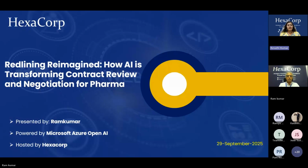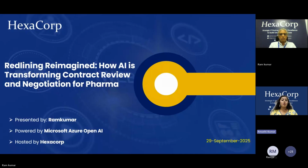So in this session, we'll discover how Legal Pro helps speed up contract review cycles, detect risks and ensure compliance, standardize clauses with playbook-driven reviews, and reduce legal costs while improving collaboration.